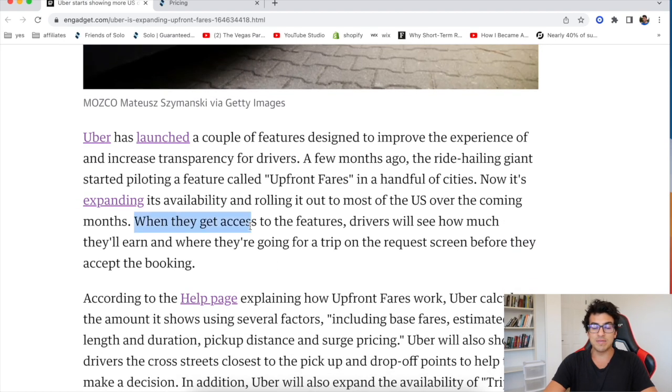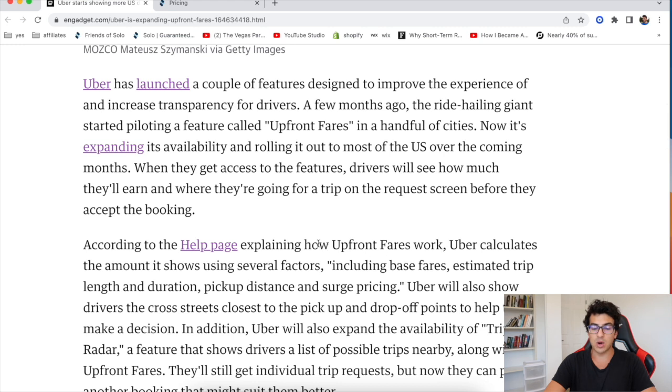When they get access to the features, drivers will see how much they'll earn and where they're going for a trip on the request screen before they accept the booking. According to the help page explaining how upfront fares work, Uber calculates the amount it shows using several factors, including base fares, estimated trip length and duration, pickup distance, and surge pricing. Uber will also show drivers the cross streets closest to the pickup and drop-off points to help them make a decision.